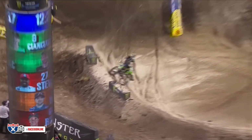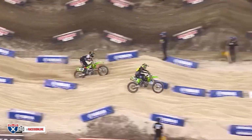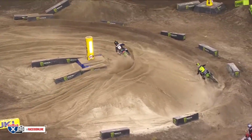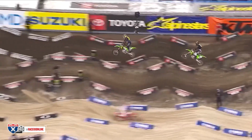Fortunately he does and catches up to Cianciarulo at the exit of the sand, which then he will pass him on the next lap in the exact same section. Gets the sand a little bit cleaner this time. Still not great, but just enough that he can pull alongside, go around the outside of the sand, and that was good enough to make the pass for the lead, and on his way he would go.